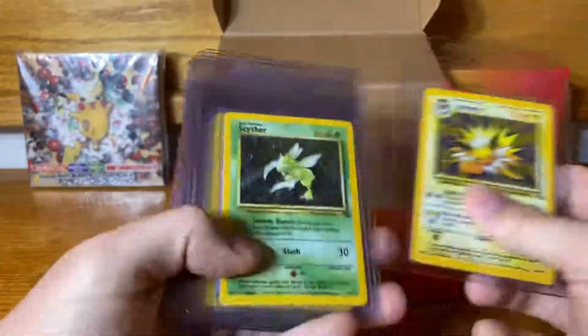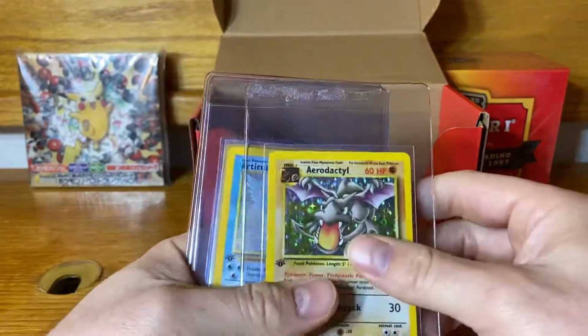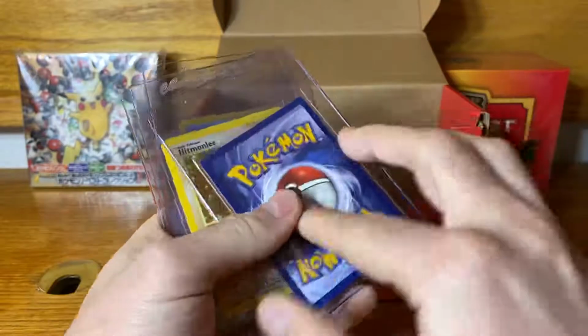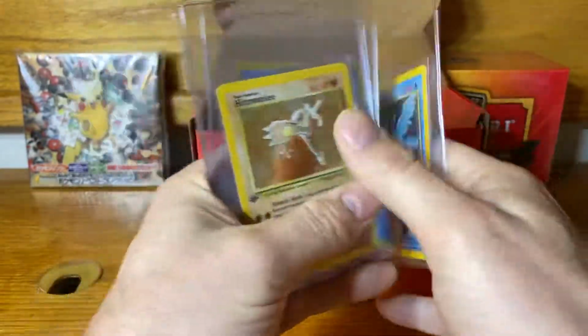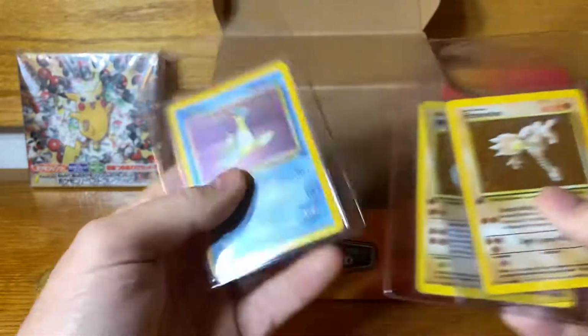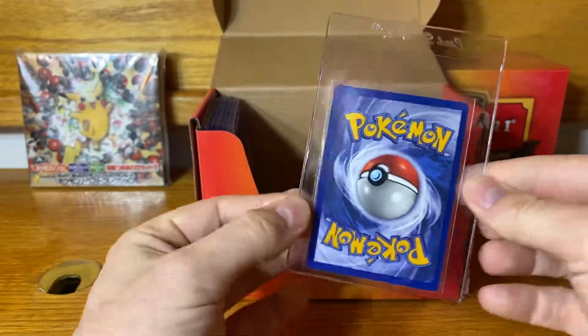All right, and then a few not first edition cards from Jungle. And then this Articuno, I was debating on whether or not putting it into the regular service because it has the opportunity to get a 9. And in a 9, it's worth like $400. Same with this Lapras. These have the opportunity to get the 9.